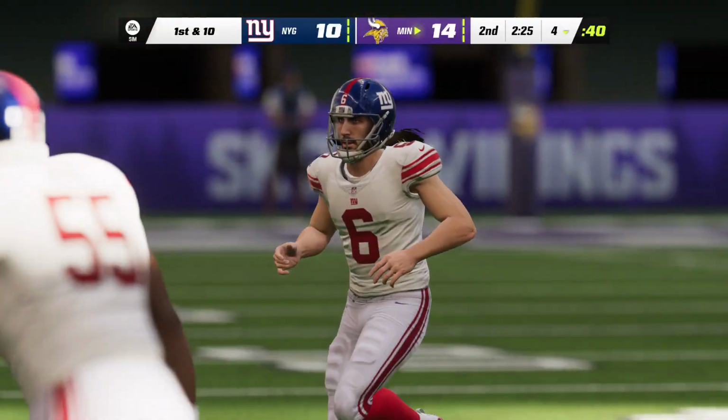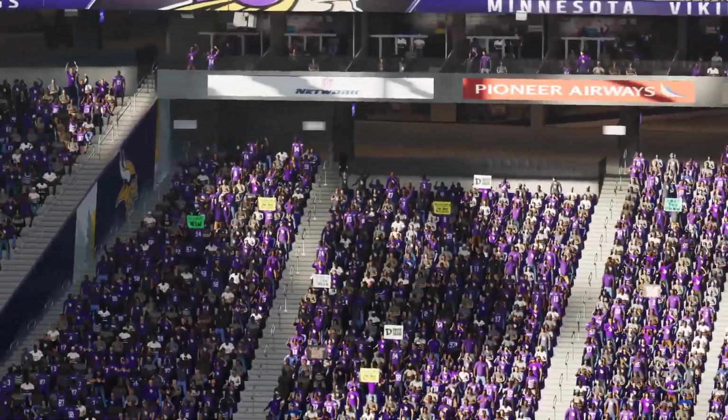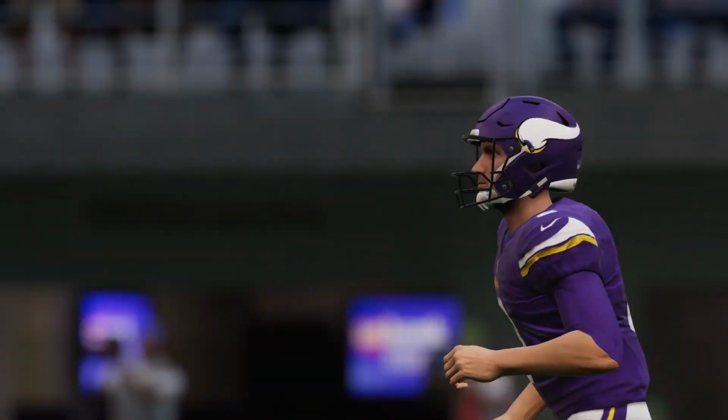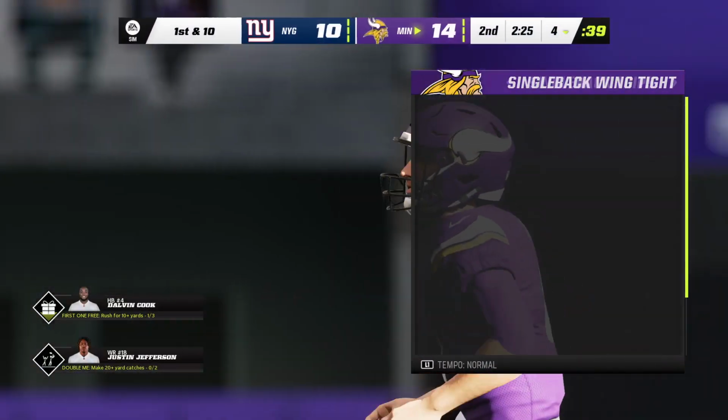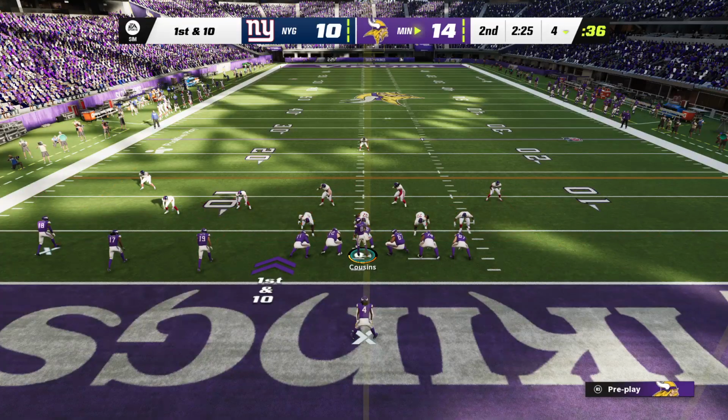That punt was near perfection as it checked up inside the 5-yard line. You never know where these things are going to go, do you? No, what was it? You got a John Heisman quote about that, yeah, right? He said the football is roughly a prolate spheroid, which means it's going to bounce funny, and you never know where it's going to end up.